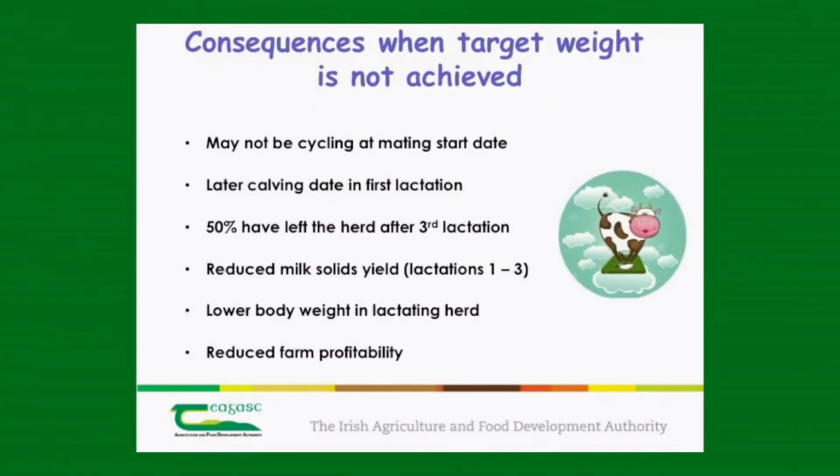Also, from a lot of work that we have done across 50 different herds throughout the country, we have found that by the end of the third lactation, those heifers that were underweight at mating start date, almost 50% of those had left the farm by the end of the third lactation. So you're not capitalising on the higher milk yields that you'll achieve with your mature dairy cows in the herd.